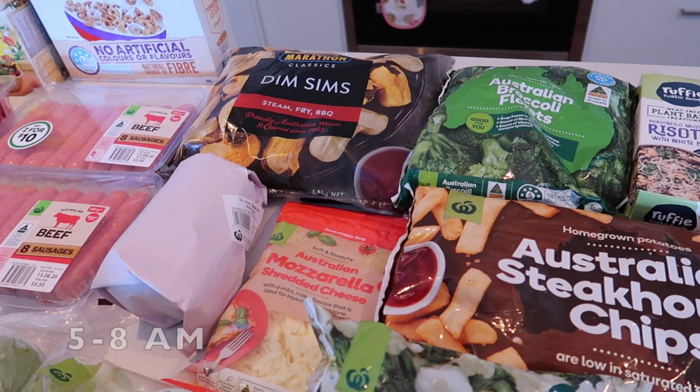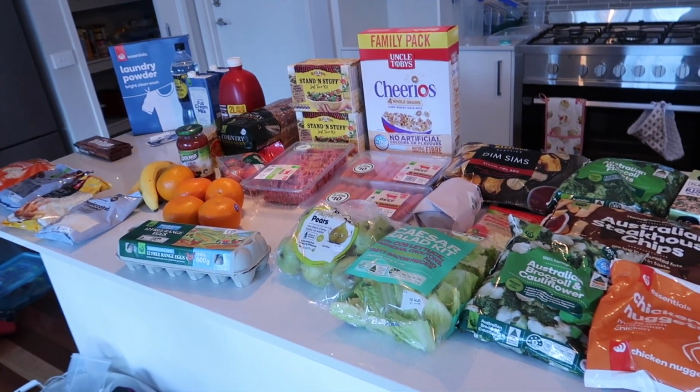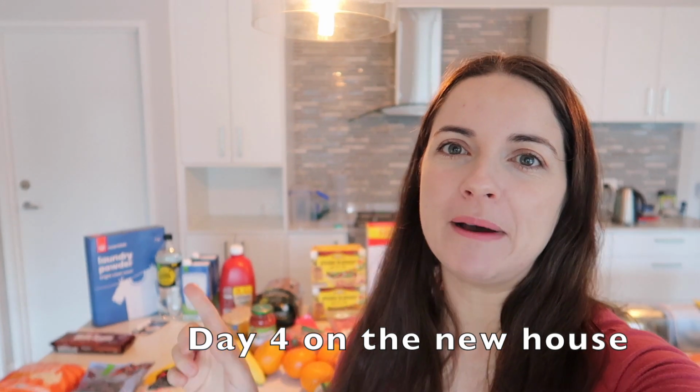Tuesday night I did another grocery order. This time I did it for our early slot that I like. Grocery haul for the new house, which is exciting, but there's been a stuff up. I ordered on the Tuesday for delivery on the Thursday, and I don't normally do this because it goes over into a new week of specials.